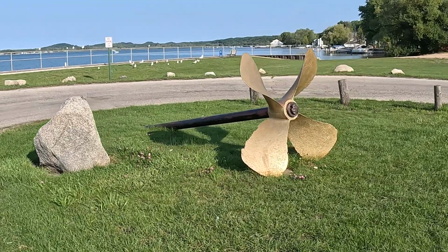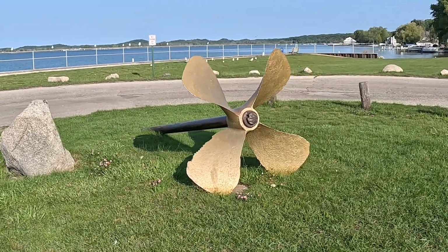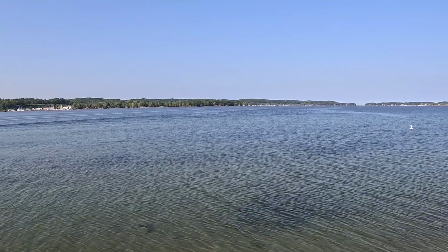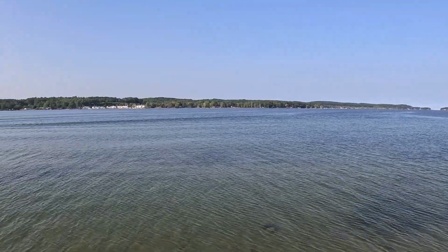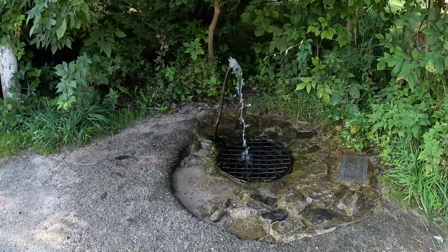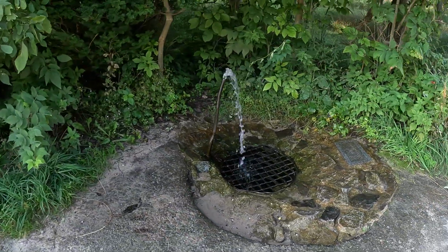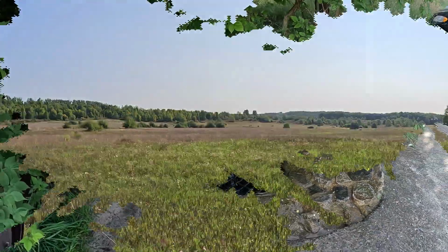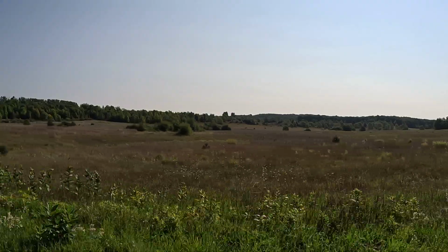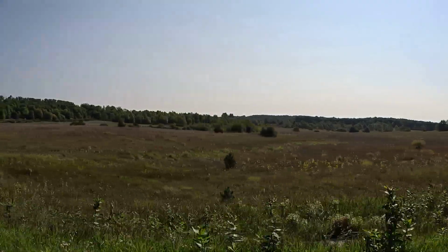In Arcadia, we saw the propeller of the Music, which was a boat that burned on September 30th, 1899. She slowly floated away into the lake as she burned. Then we stopped to visit an artesian well, Old Faithful, some of the best water in the area, great to enjoy on our drive through the Arcadia Dunes dry hill grasslands, on our way to our next stop.